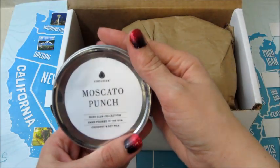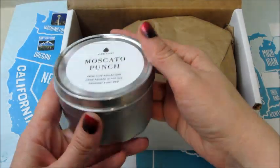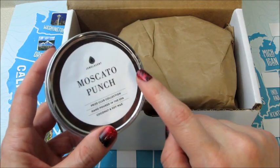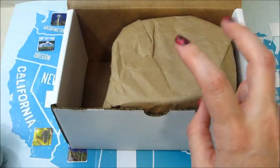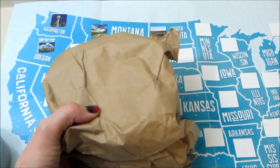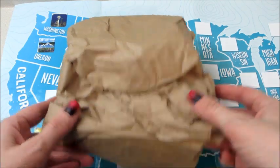Our bonus item is a smaller poured candle. So we have this one. This one will not have a ring or any kind of jewelry in it. It's just an essential product. But this one has a ring normally valued at $40, but I believe it can also be more than that.